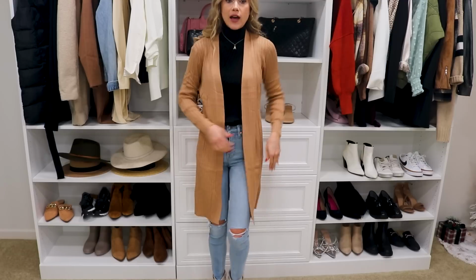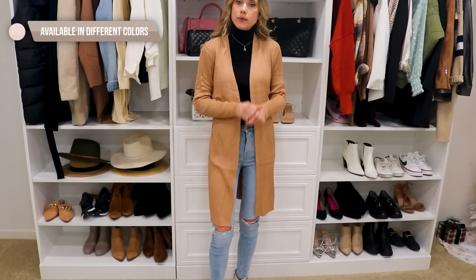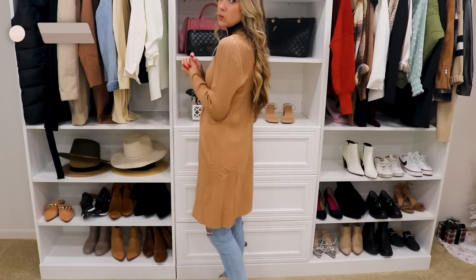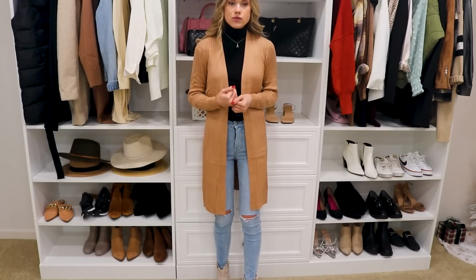Again, I'm just under 5'9". This is like a best-selling little duster that comes in so many color options. It is available in sizes extra small through 3X, and I actually just went with my true to size small. I thought I might need to size down one, but since I like to layer this, I would recommend going with your larger size.